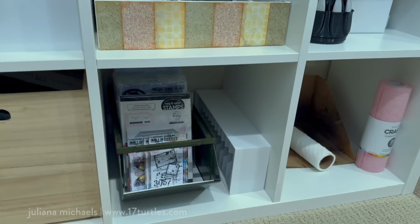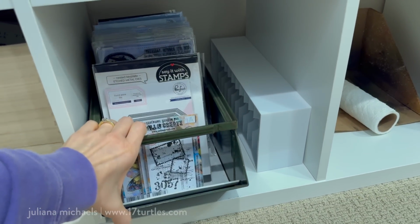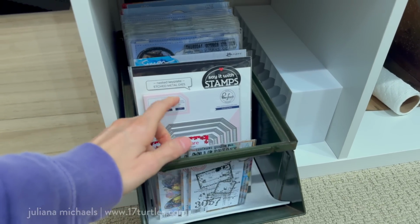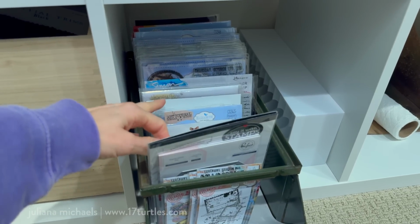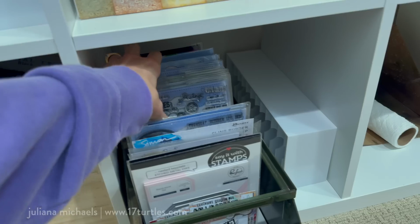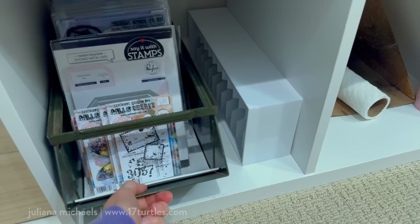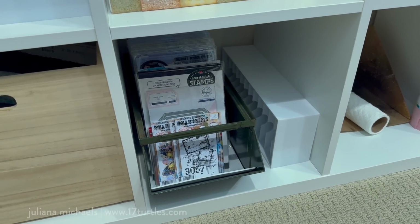All right, so then below that, I have another of those hardware bins. And in this one, I have my collection of other brands of stamps. So I've got stuff from All and Create, Pink Fresh, Gina K, Spellbinders, Elizabeth Craft Designs, Waffle Flower. And this is just my little collection of those, so I can keep them all together. And they are mostly sorted by brand and then size, just to make it a little easier to flip through.